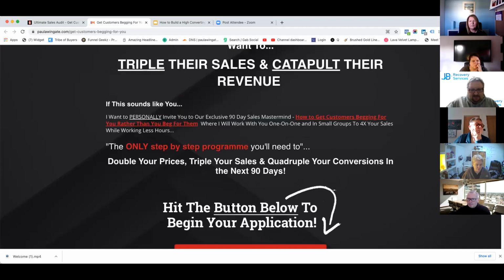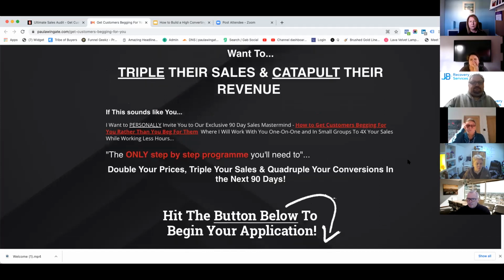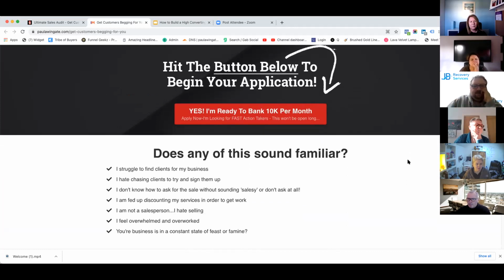Okay, so we've got quite a few different headings going in here. So we've not got one heading. We talk about, it sounds like you, what we touch on what they're going to get and why this is the only program they need. Yeah, section 1. So then we start to go into what we talked about in terms of those pain points.